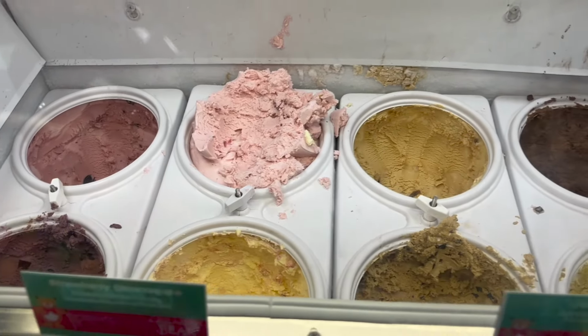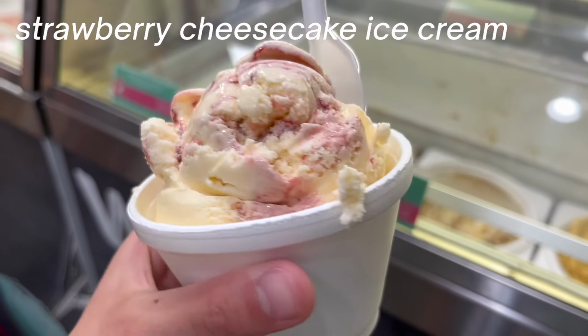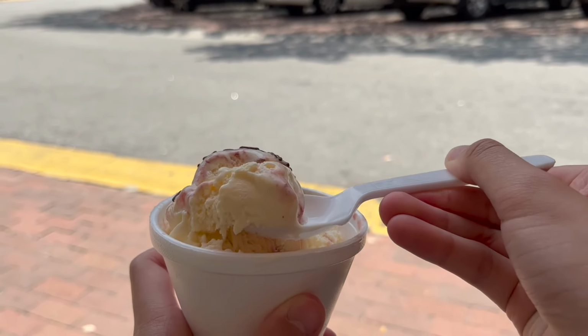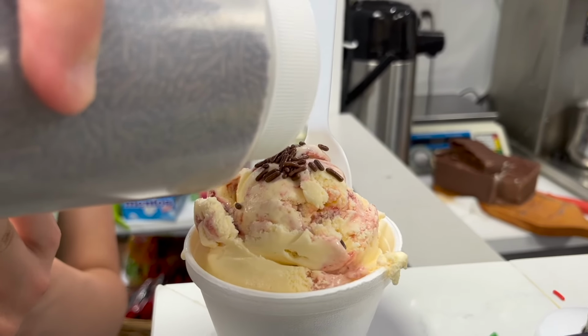As for ice cream, I got strawberry cheesecake and my sister got coconut castaway. The ice cream was so soft, creamy, and rich. Swirls of sour strawberry paired perfectly with the sweet cheesecake flavor. They even had free chocolate sprinkle toppings.